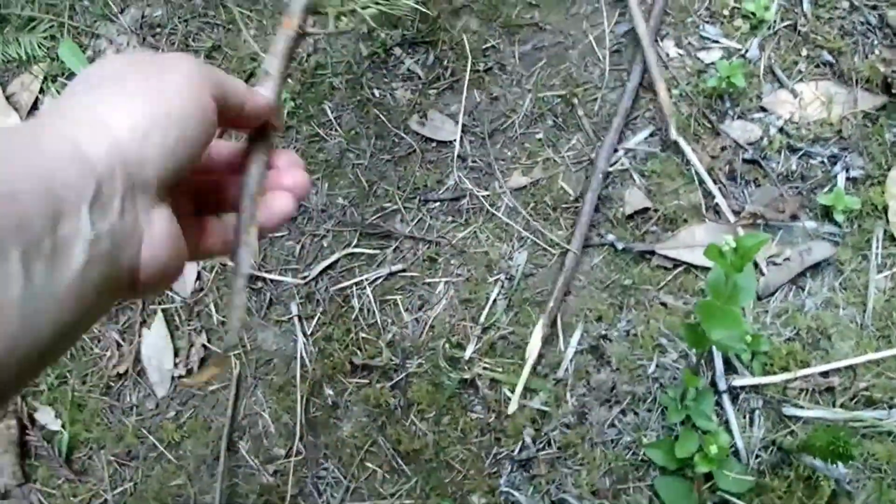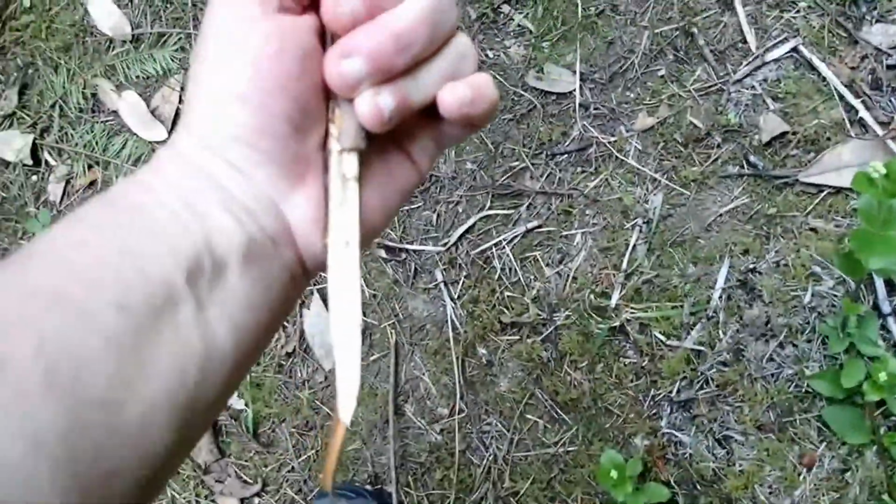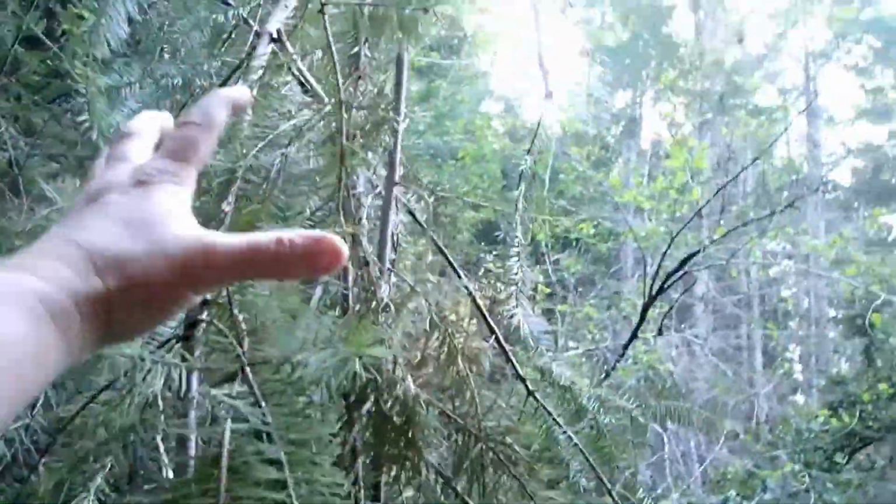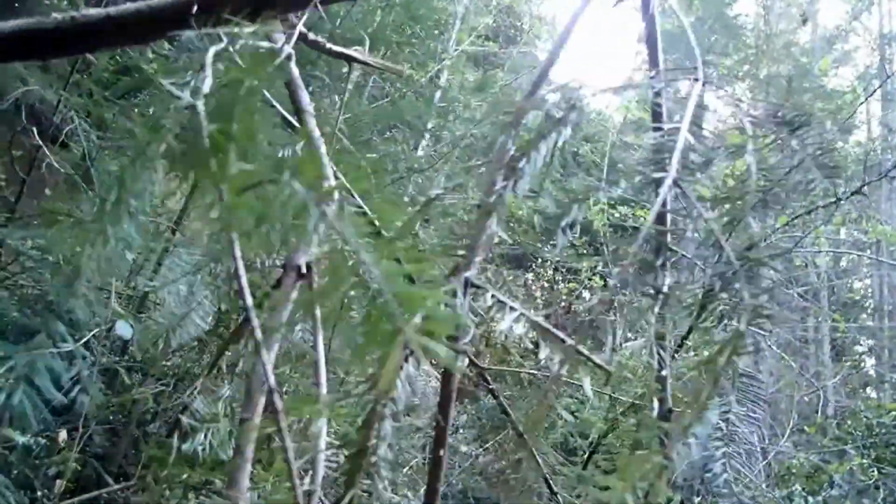See how the ends of these were basically just stripped right off of the tree above, and notice how the ground under them is trampled flat. All the vegetation has been flattened under there because a bear was standing here. Now a bear is much taller than me, but it can reach up, grab a hold of this with its claws, and bring it within reach.